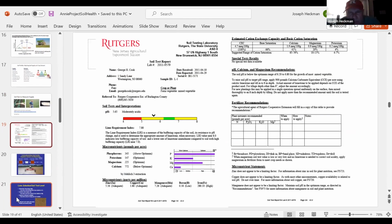So here's a soil test report from the Rutgers lab. You can get a soil test done for a single sample for $20. It's money well spent. It would take much time to go into this in great detail, but it classifies the nutrients, phosphorus, potassium, magnesium, and calcium, into the relative supply.